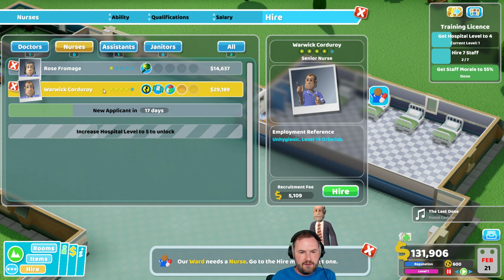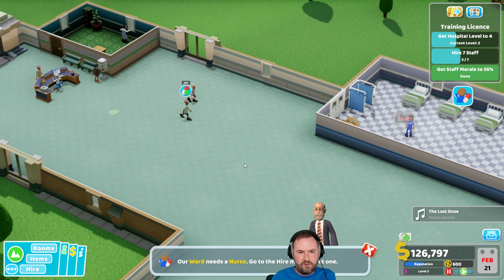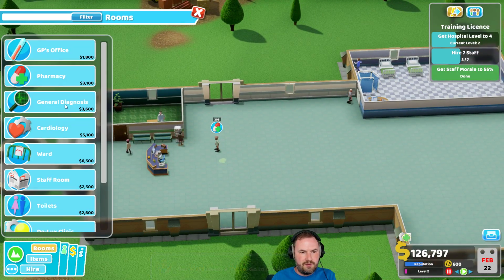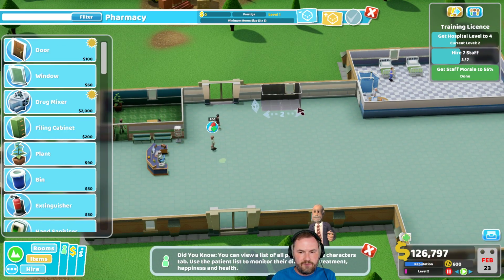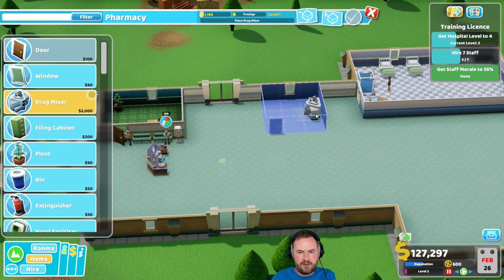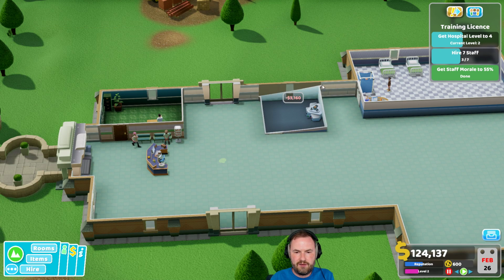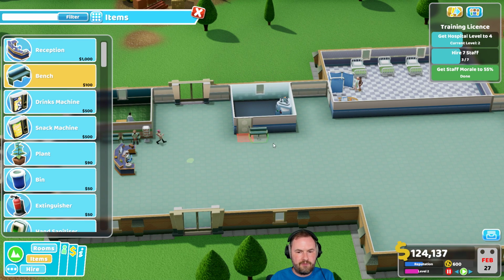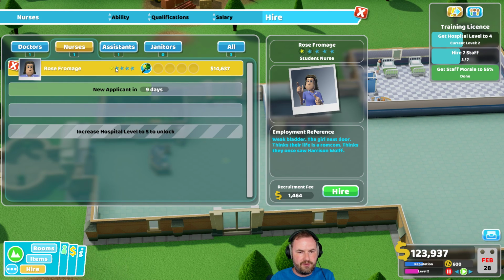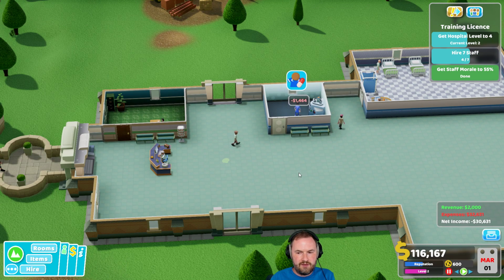Now we need to hire a nurse to work in the ward, and we need a pharmacy now too. Okay, the pharmacy is gonna go here, like this. And the door is gonna be here so that people need to wait. That's fine. The pharmacy doesn't need to be very big. We'll get some benches out here for them to wait at as well. We'll hire another nurse to work here.